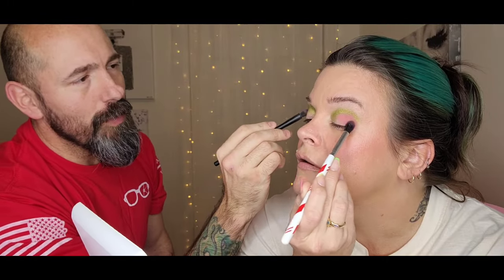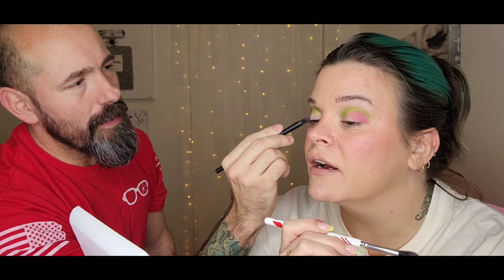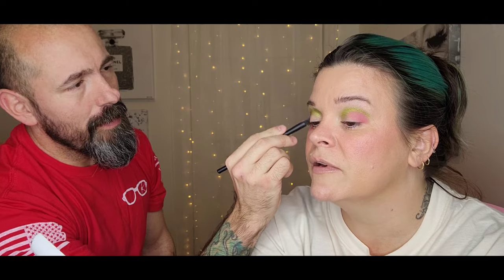Yeah, this packs a punch. It does. It's only one brush load, too. And it goes a long way. Oh, I didn't get it. Oh, yeah. I love that color. And actually, that's a super complimentary pink and green. There you go. All right.